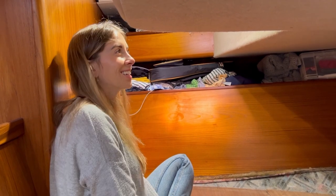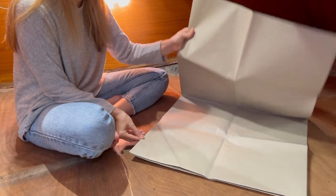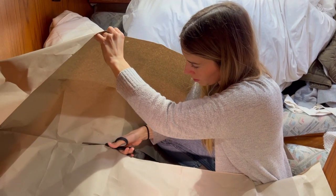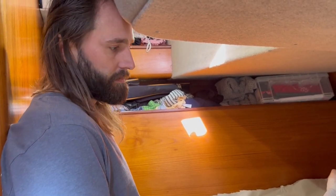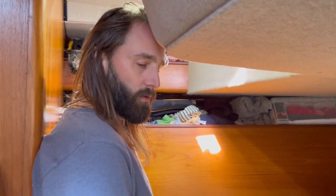Okay, so this is the template. We are now just going to open it up. Arts and crafts. We just cut the excess off and we're just about to start drawing out, marking out the template, or the trace around, and then we can do a final cut of the excess and we'll have the template.